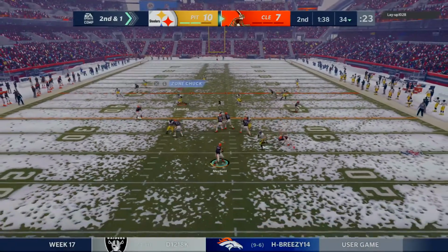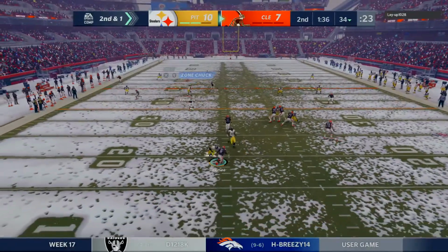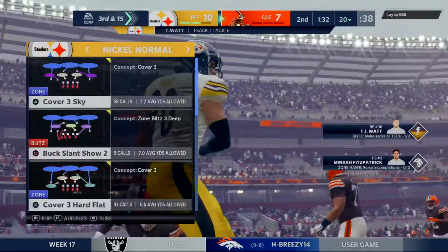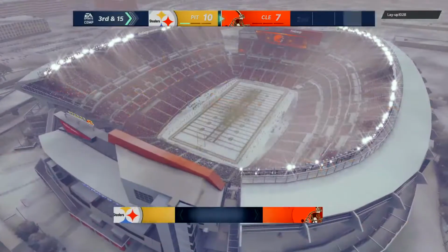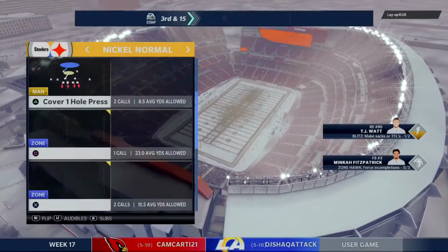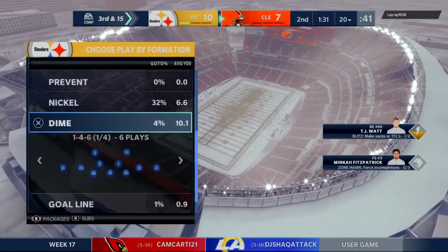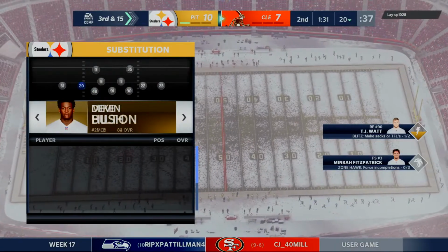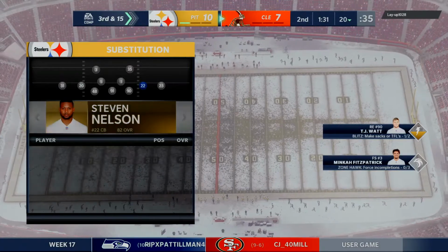From the gun, Mayfield. And the Steeler pressure too much here. He's going down. T.J. Watt has now recorded 10 sacks on the season. Now the Steelers use the second of their three timeouts as they'll talk it over here before what will be an important 3rd down.